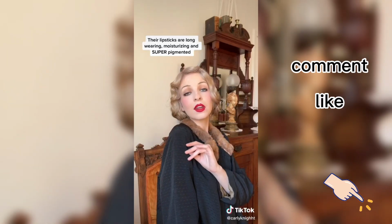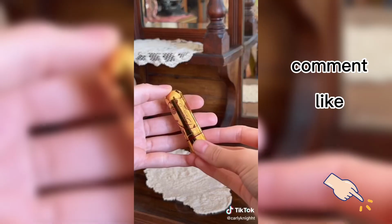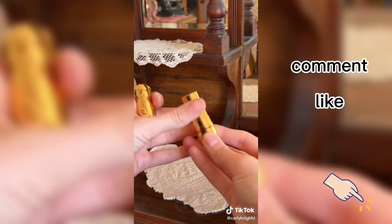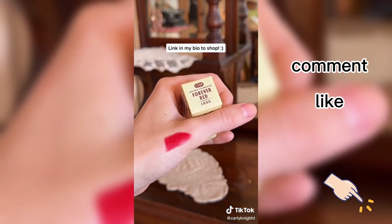And if you thought it couldn't get better, Besame also makes my favorite lipsticks of all time. They're reproductions of original colors from each time period. Today I'm wearing Forever Red, popular in 1925.